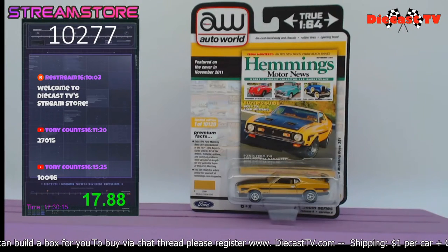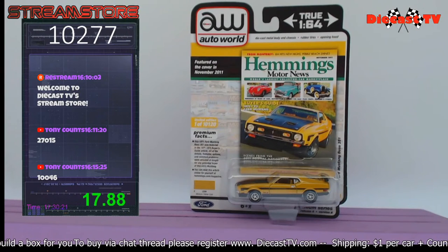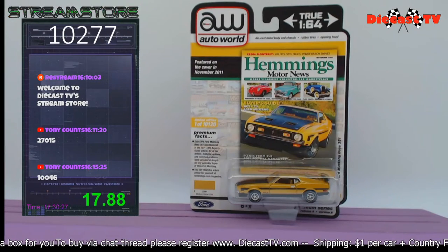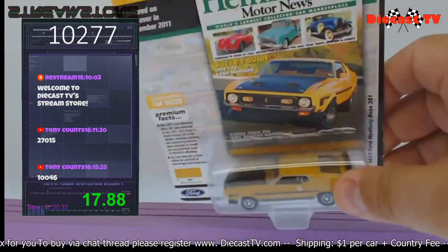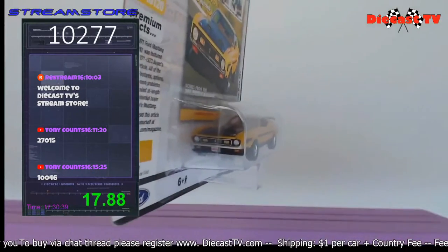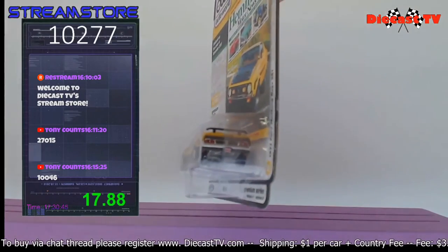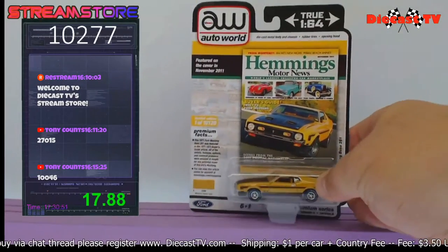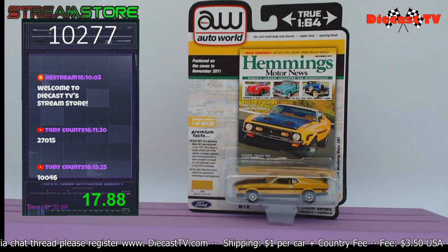Wow, check this out. Auto World comes out again. It's awesome. This is the Hemmings Motor News. It's pretty awesome. This is the buyer's guide, when they did that 1970-73 Ford Mustang. It's pretty cool, this particular one. It's a 1971 Ford Mustang Boss 351. All right, take a look at this. It's in medium yellow gold, so it's got like a yellowy gold kind of look to it. Let's take a look at the front end. It's pretty nice. I hope you can see that. All right, in the back rear. Pretty wicked all the way through. I love the raised letters on the wheels, rubber tires, metal on metal. It's a beaut. This was featured on the cover of Hemmings Motor News in November 2011.